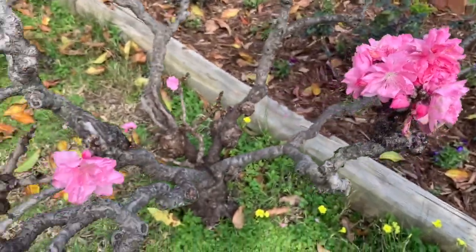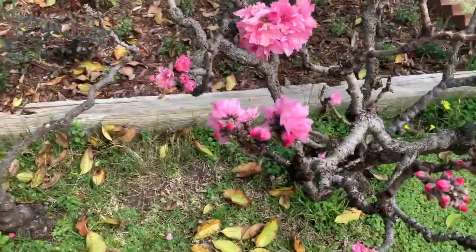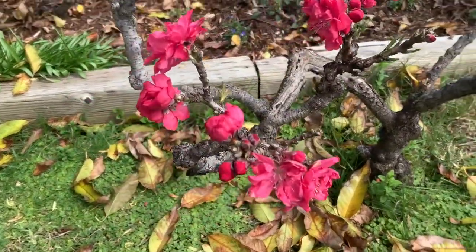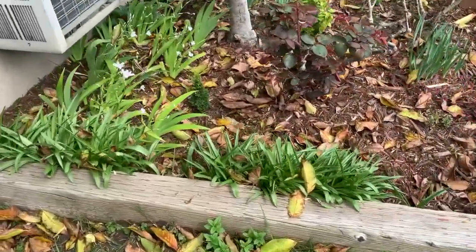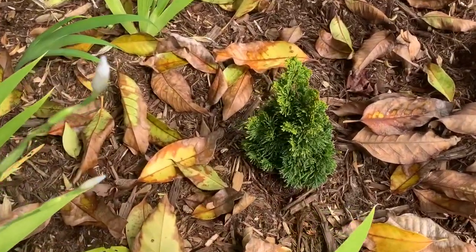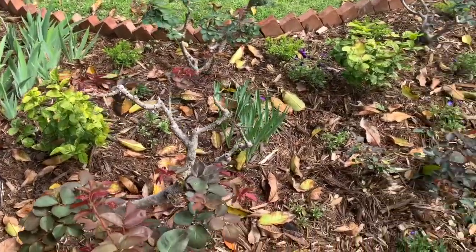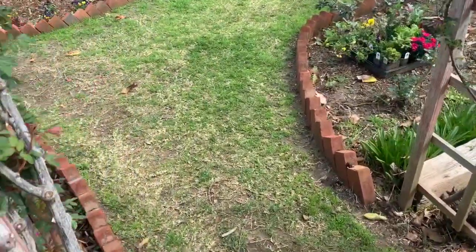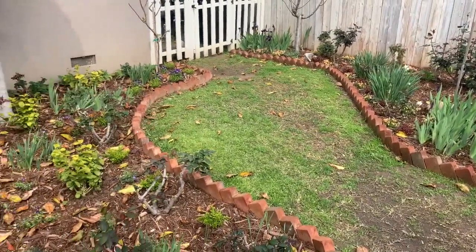Look at all the blooms on the genetic dwarf peach. This is one of the reasons I have this here. It's just such a stunning bloom on it. And then over here on the nectarine, but of course, as soon as it started flowering, it really rained and a lot of the blooms got damaged. Iris nata, still blooming. We've got the dwarf Chamaecyparis back here. And I am really pleased with how the brick pattern turned out and the width of the beds and all of that.